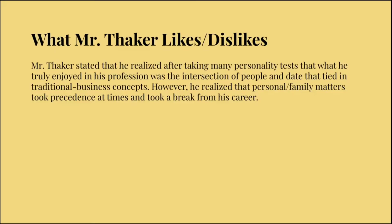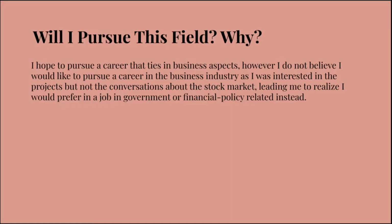Mr. Thakur stated that he realized after taking many personality tests that what he truly enjoyed in his profession was the intersection of people and data that tied in traditional business concepts. However, he realized that personal and family matters took precedence at times and took a break from his career. I hope to pursue a career that ties in business aspects.